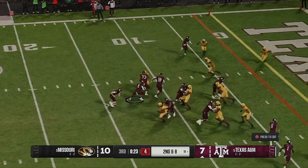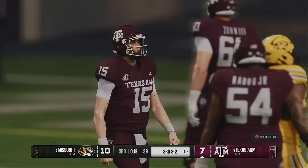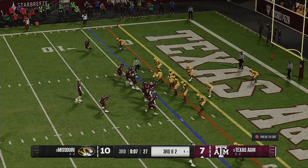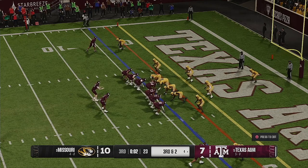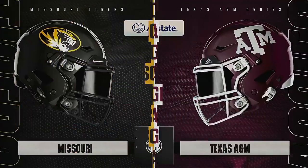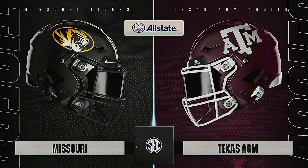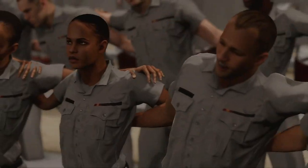They call the counter run here. A quick juke to get free. Ball carrier brought down at the four. Offense in great scoring position here. And as we take a break to flip ends of the field, let's take a quick look at the current national rankings.